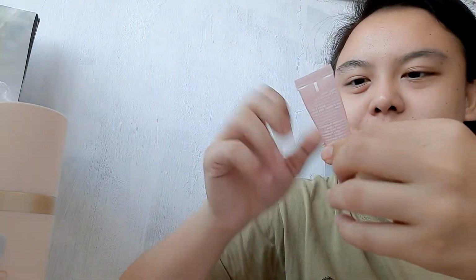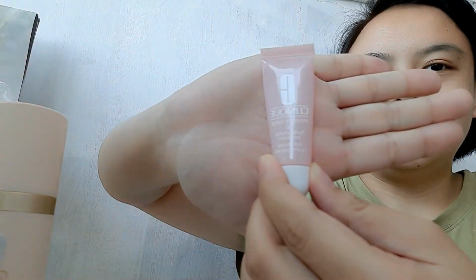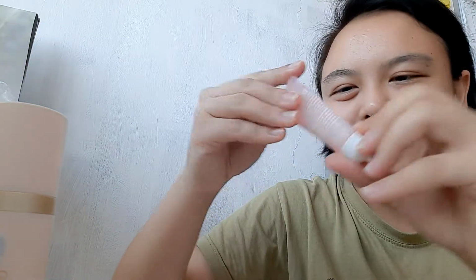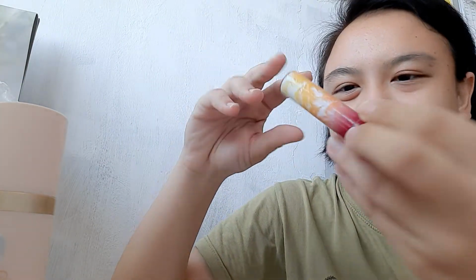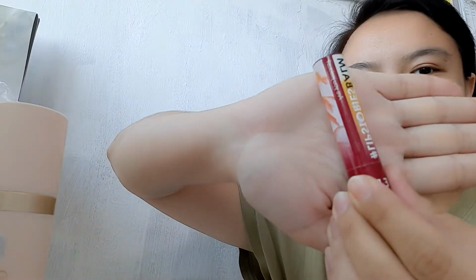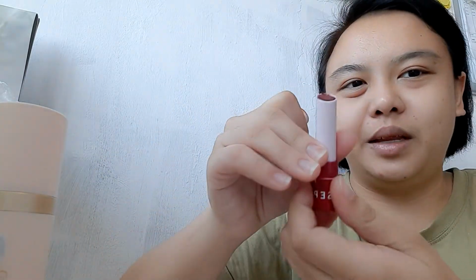And this is a Moisture Surge Lip Hydro Plump Treatment. It's quite good and it's my current favorite. And the last one is a Lip Stories Balm from Sephora. This is the packaging, and once you open it, it looks something like that.